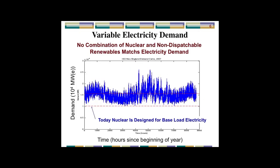Well, let's first take a look at the variable electrical demand. This happens to be the yearly cycle of electrical demand in New England. And of course, you will see there's the seasonal peaks, summer air conditioning peak, winter peak. There are also about 50-some small peaks, which is the workday weekend variation, and of course all the scribble up and down, which is the night and day. Now, what's the practical implication of that curve?